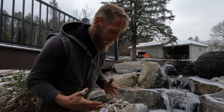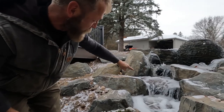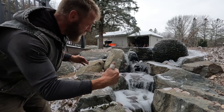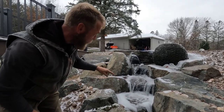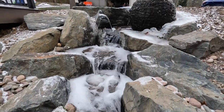So let me show you what I really love and talk about the difference in waterfalls. You've got these three waterfalls right here. They all look slightly different. Actually, they all look very different, but the way the rocks twist and turn and come together really offers that change in direction. And I love how the sphere is just nestled into the top, initiating that headwaters.